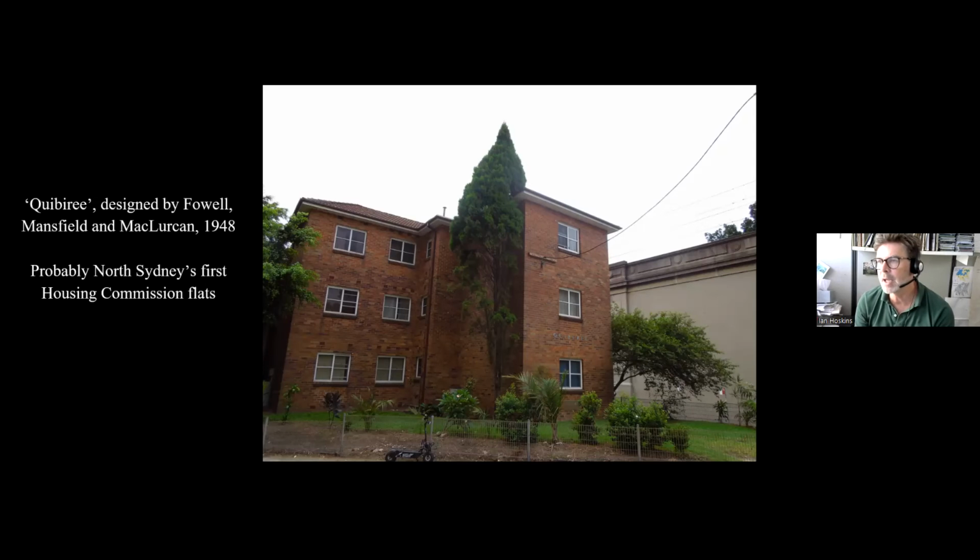There was a terrible housing shortage after the Second World War, just as there is now. And so there was a real move to build public housing, not so much nowadays, but certainly then after the war. And as a result, the state government pushed local interests aside to some extent, or the council would argue that, and said, well, we will put a block of housing commission flats here and there and there, regardless of what you want. And here's the first of them.